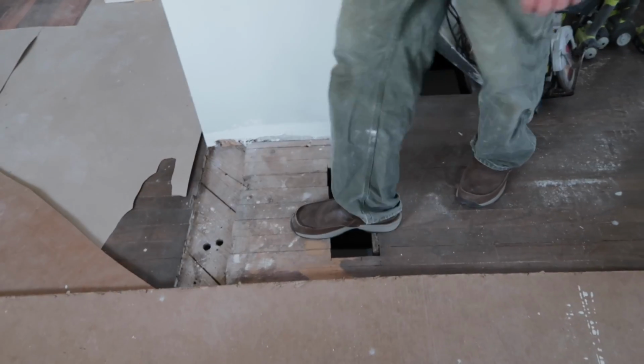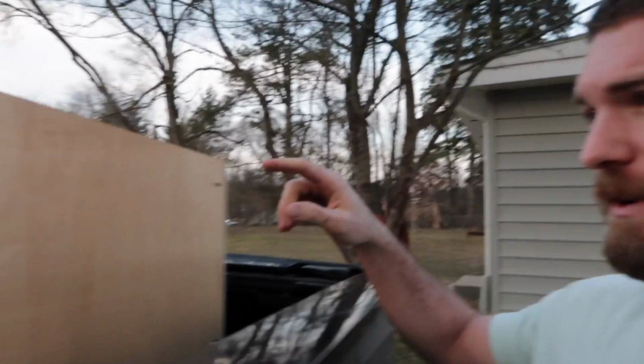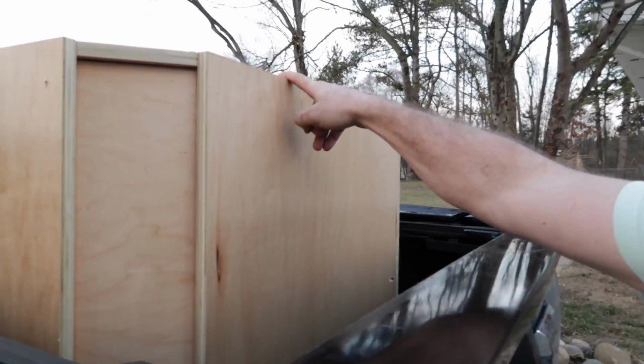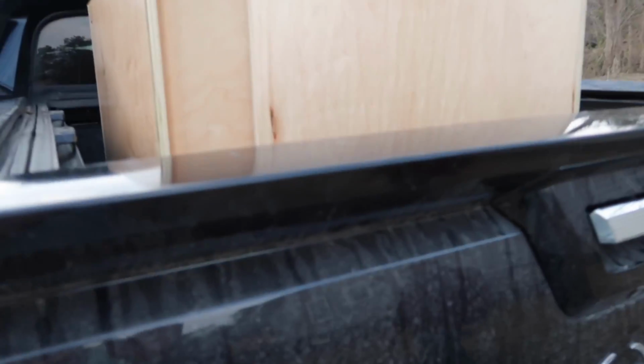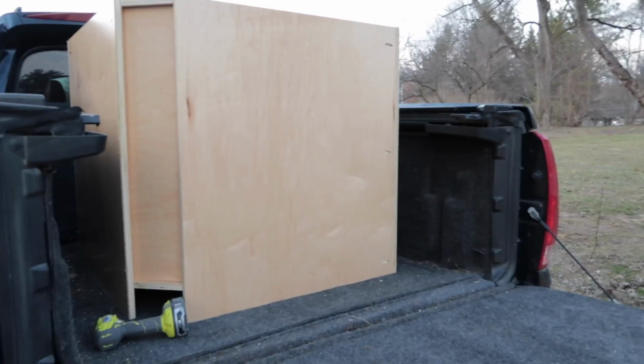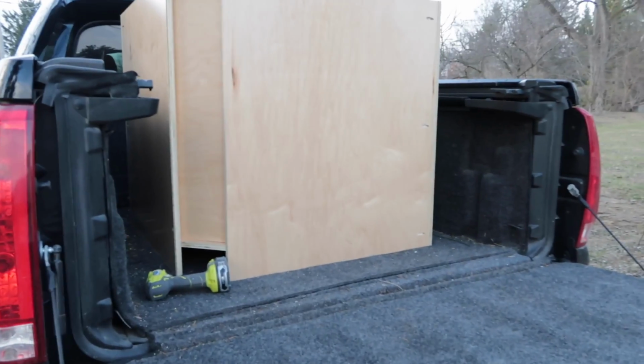It's tough. The issue that we're having is that this Lazy Susan is 36 inches wide and we don't have an opening to get it into the house. So I think we're gonna have to disassemble it. I don't see any other way.